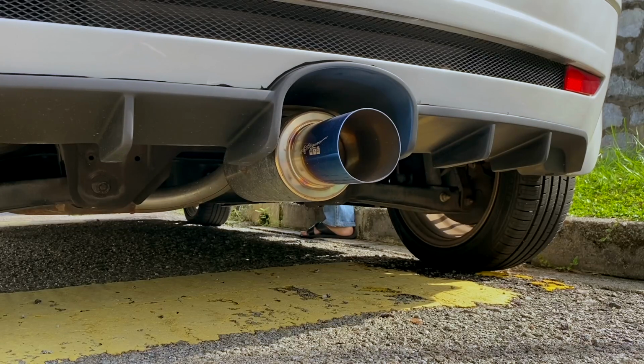Aku actually like wanted to pasang Valvetronic, tapi kereta aku, I mean engine 1.6, of course no power sangat. Plus bila Valvetronic, most people said pickup hilang. So yeah, I'm just gonna leave it like this. But anyways, here's a cold start. Okay, I really like it. I'm pretty happy with my setup.